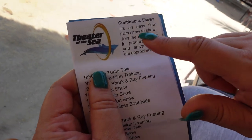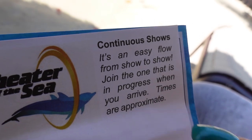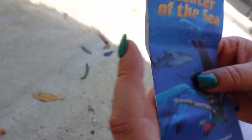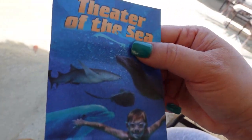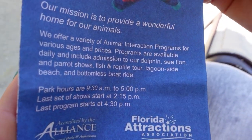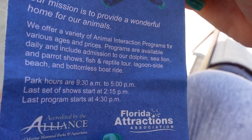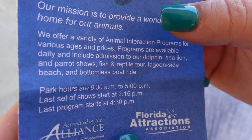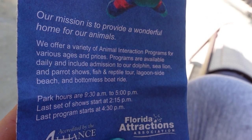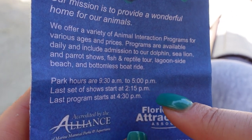But it's cute, and the shows, just like I said, are continuous, so it's an easy flow from show to show. They also have animal programs. They do offer a variety of animal interaction programs for various ages and prices. The programs are available daily and include admission to the dolphin, sea lion, parrot show, fish and reptile tour, and then the lagoonside beach and bottomless boat ride. The park is open from 9:30 to 5.